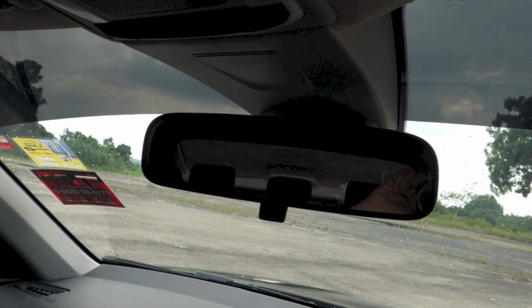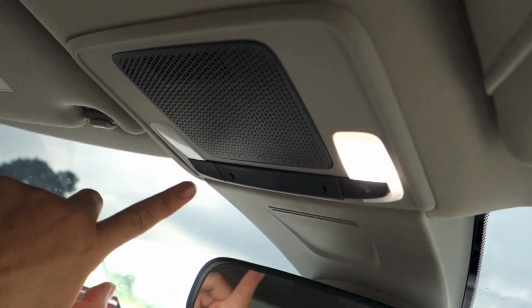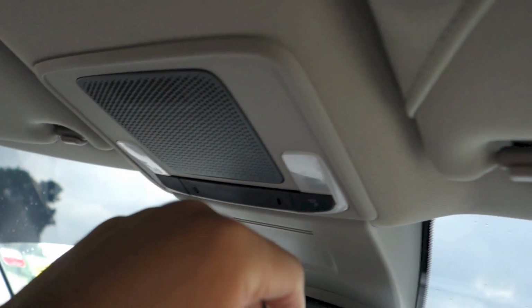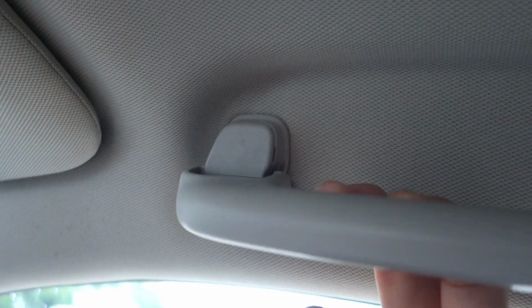Manual dimming rear view mirror. LED reading lights, they also double up as your interior lights. Sun visor for the driver's side does get a vanity mirror. And also for the driver is a grip handle.